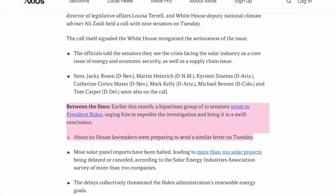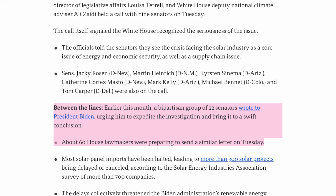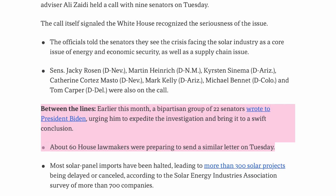So what now? Well, the investigation can't be stopped once it's started. So earlier this month, a bipartisan group of 22 senators penned a letter to Biden urging him to expedite the process to bring back market stability. 60 House lawmakers might have just done the same thing recently. The Department of Commerce needs to determine if China's products were substantially altered enough to not require retroactive tariffs. And I haven't heard anyone else talking about the Bloomberg NEF researchers' statement besides Canary Media, who originally broke the news.